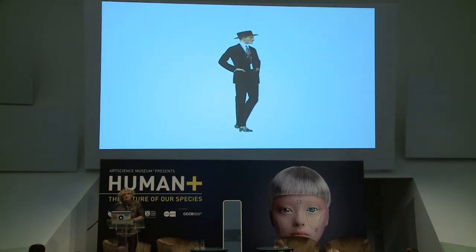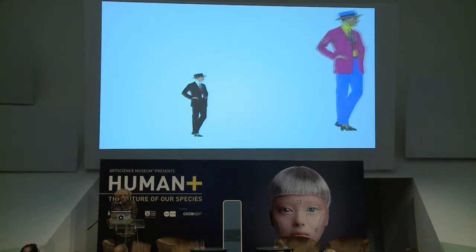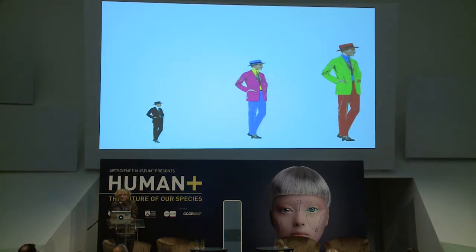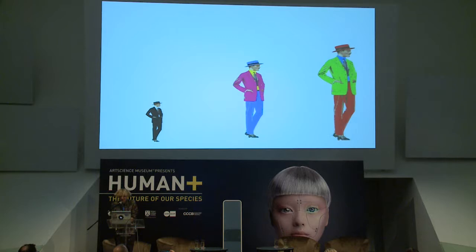My life has changed in many ways. Now I dress in a way that sounds good because I can hear color, so I can wear C major. This would be a C major combination. This is a minor chord. I would dress like this at a funeral, for example.